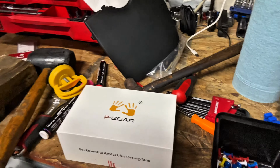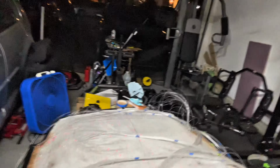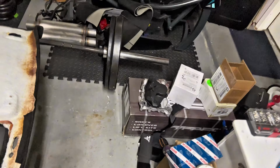If you stuck around this long, thank you. Got a few things in the pipeline. Like I said, I got some new little toy that I'm going to be testing out here in a bit. Got to finish the headliner. I'm about halfway done. Still got to hot glue everything and then toss it back in the car. There's a bunch of stuff up here. Let me talk about that.